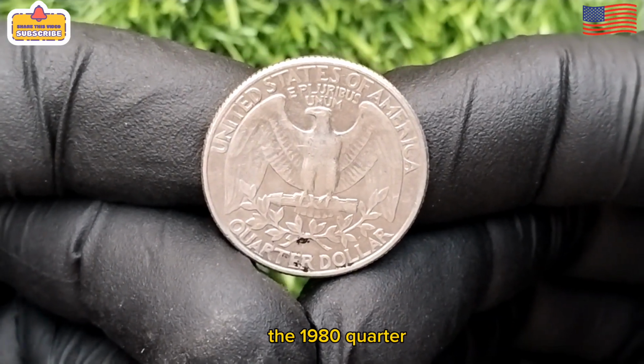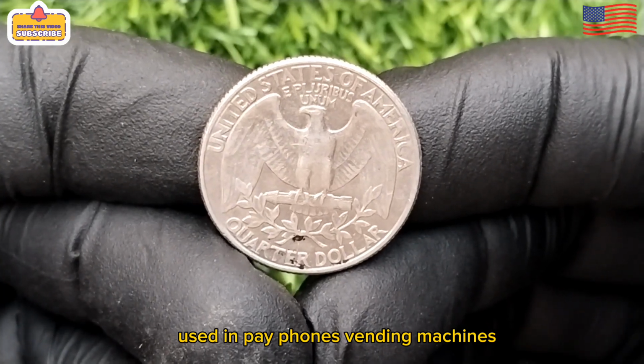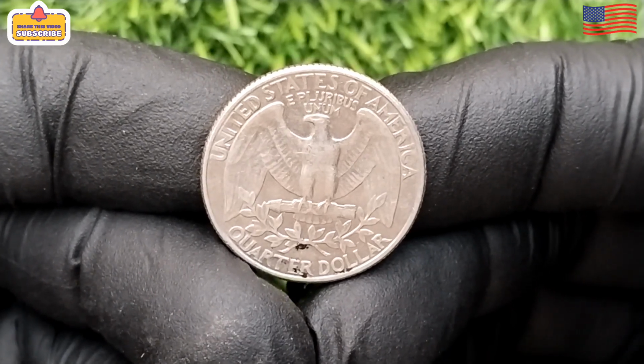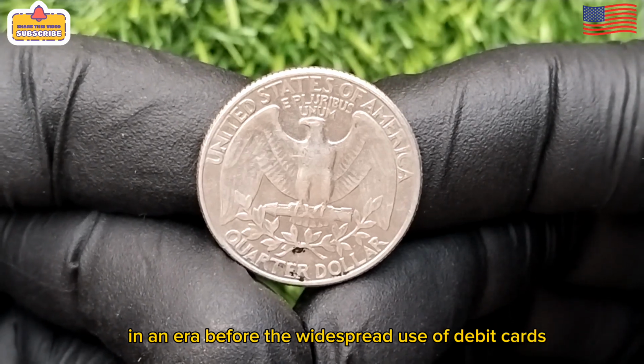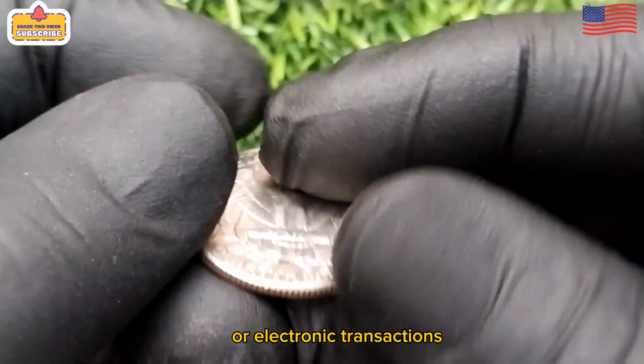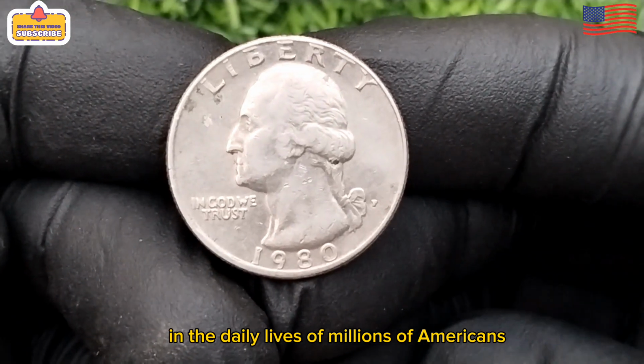The 1980 quarter circulated during a time of social and economic change, used in payphones, vending machines, parking meters, and gas stations across the country. It became part of everyday commerce in an era before the widespread use of debit cards or electronic transactions, giving it practical significance in the daily lives of millions of Americans.